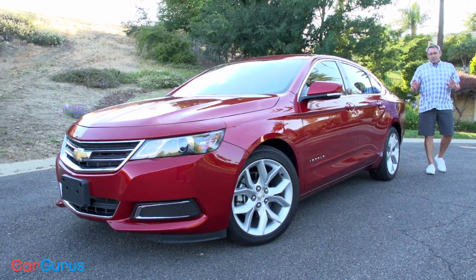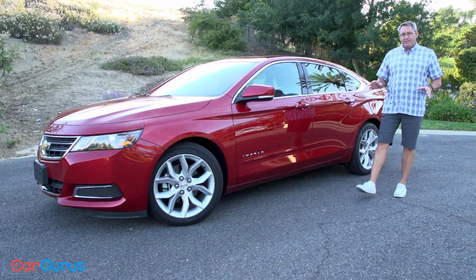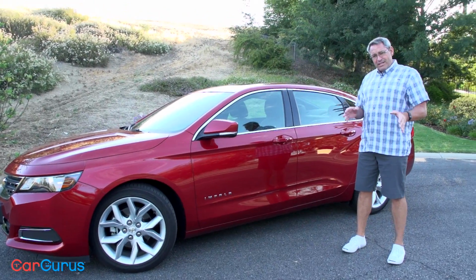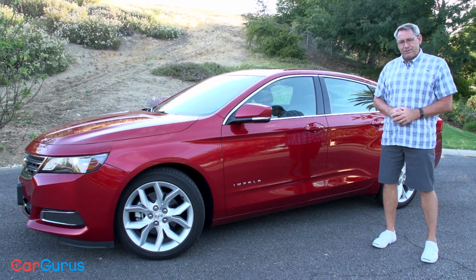Now, my test car is equipped with 2LT trim and just about every option you can throw on this vehicle. The total window sticker comes to just over $37,000, and this particular paint color, just in case you like it, is called Crystal Red Tint Coat. It is an extra cost option.